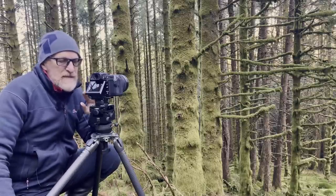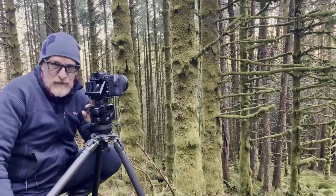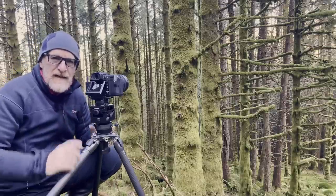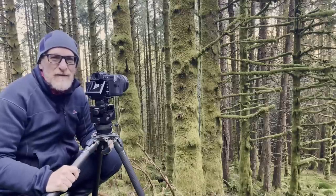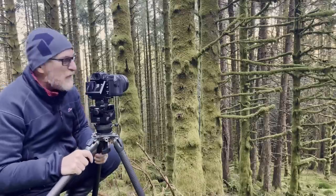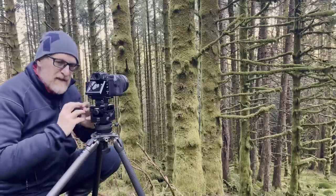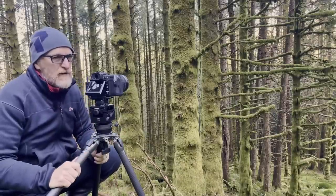Again, I'm just using the panoramic X-Pan 65 by 24 aspect ratio in camera to create this really nice slice of the landscape here. Here's a wren belting it out there. This spring is definitely on the way. So let's just have a wee look at the back of the camera and you'll see it's a very simple composition, and I'll talk through some of the technical aspects of it as well.